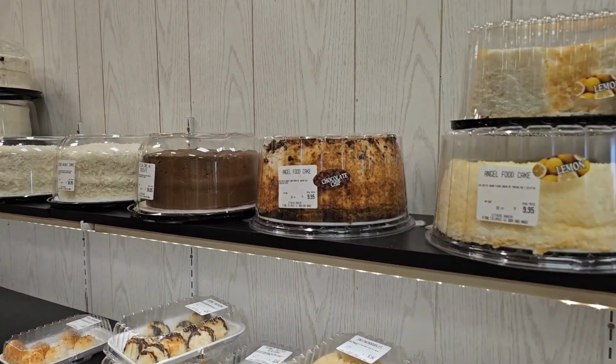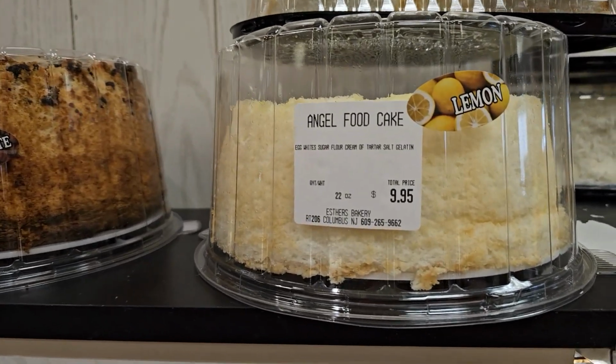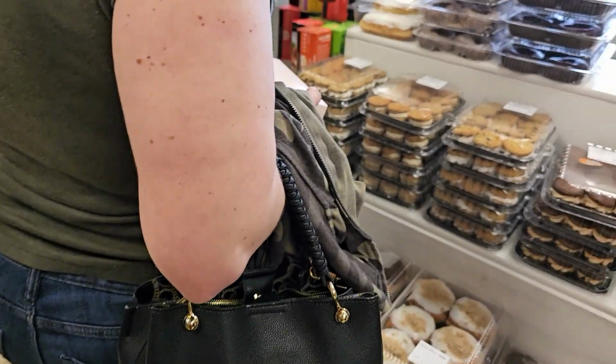And they also have cakes and pies here. So the angel food cake is $9.95. Chocolate chip angel food cake is $9.95.